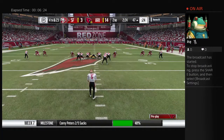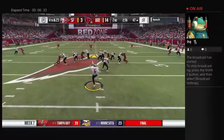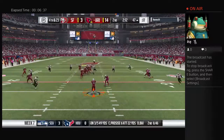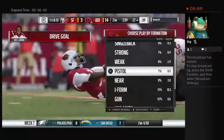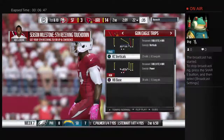So on 4th down, out comes Bradley Pinion to punt this one away. Back deep, J.J. Nelson. And this is a high kick, but it's not going anywhere. Officially, that'll be marked down as just a 28-yard punt. And the offense will take over with a new set of downs.